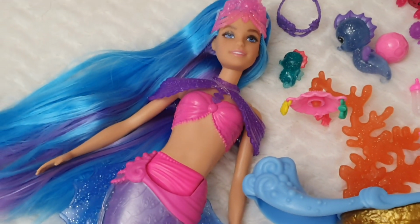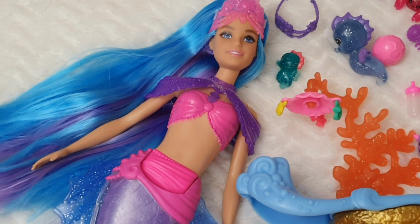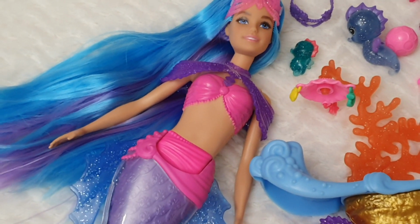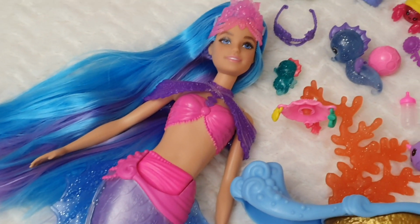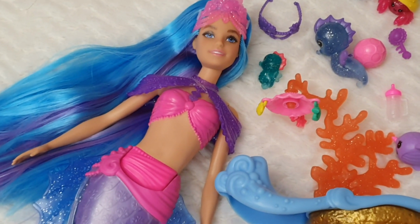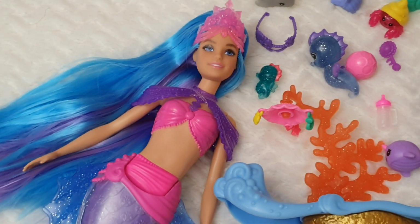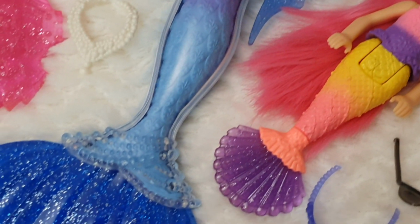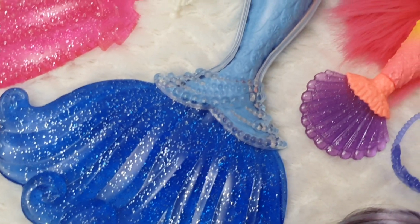And then her hair is just so beautiful. I think it's either nylon or poly, but as it's straight, it doesn't really bother me, and I think it looks pretty cool. The Chelsea dolls and Skipper and Stacie will have saran hair. So anyway, this is the design for Malibu Barbie.